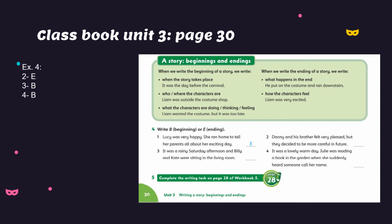So, to begin writing a story, the first point that you should start with is to write when the story takes place. After that, you should write who and where the characters are. Then you have to write what the characters are doing, thinking, or feeling. This is how to start writing a story. Moving to the endings.